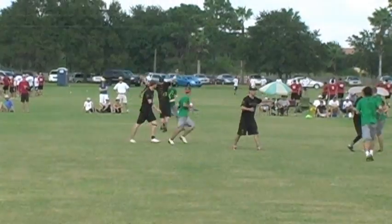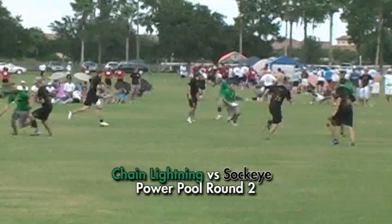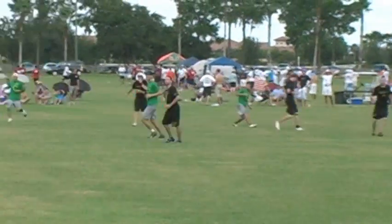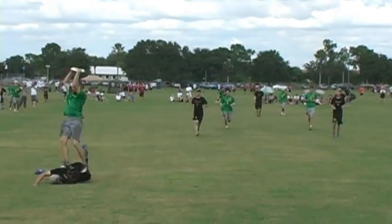In the second round of Power Pool F, Chain Lightning and Sockeye square off in probably the most intriguing matchup of the round. The first half saw lots of turnovers from both teams, but Chain looked better on O and their D was able to convert Sockeye's turns into breaks.